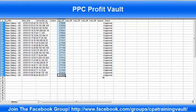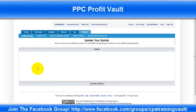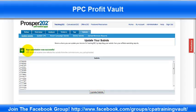Now I want to go back into Prosper, and here we go. I'm just going to click this update tab here, and this will allow me to paste all those sub IDs, so I can update my sub IDs in here, and this will paste all the conversions in here so that I can analyze in a second. Then I just click update sub IDs, and as you can see here, it says your submission was successful. Your account income now reflects the sub IDs from the commissions you just uploaded.